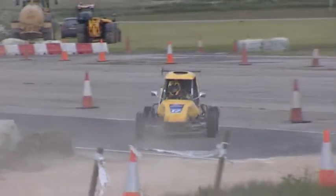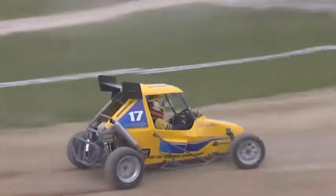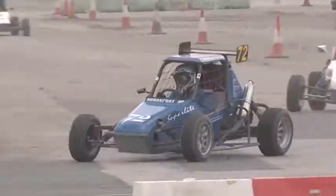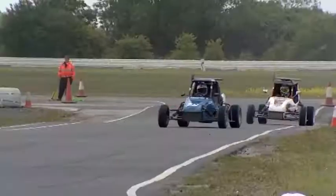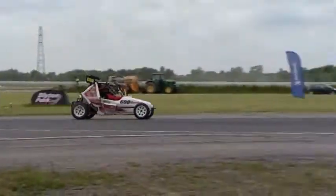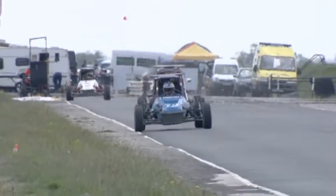Yeah, I think James Addy has probably been paying a little bit of attention to what Duncan Macbeth's been doing, because Duncan Macbeth's style is very, very tidy. He is never overzealous, you never see too much sliding of the back end and all that sort of stuff. He's very much one of those drivers who keeps the wheels in a straight line, because that means you're going forward, not sideways, and going forward is definitely faster than going sideways.